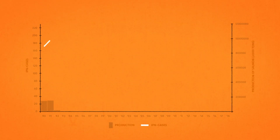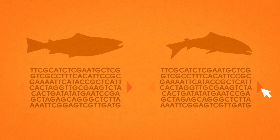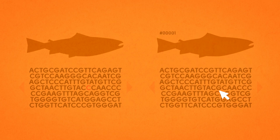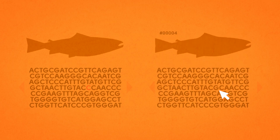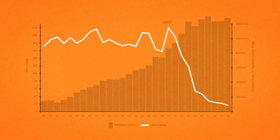The viral disease infectious pancreatic necrosis caused high mortality and economic losses in Norwegian salmon farming, until scientists in AquaGen found salmon with a mutation that affects how susceptible a salmon is to this disease. And in 2009, the first eggs from DNA-tested IPN-resistant broodfish were delivered to the Norwegian salmon industry. The result was a 90% reduction in IPN outbreaks over the next 10 years.